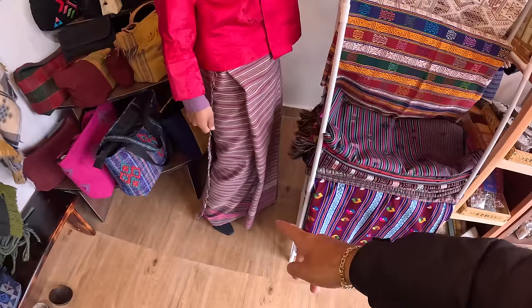But you don't have realistic paintings, right? No. All right, perfect. Then we can go. I will just take the scarf and maybe check out the other shops as well.